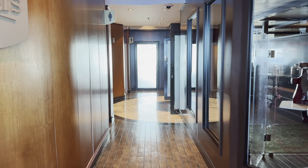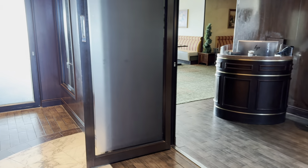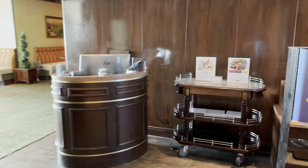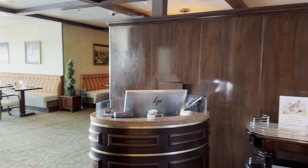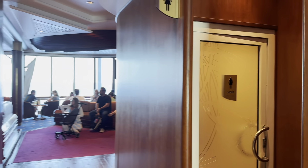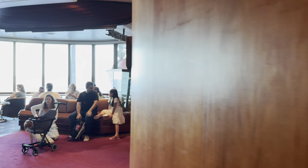Down here is actually one of the specialty restaurants and the bathrooms. If you're at the schooner bar, or if you were at the lounge, the bathroom that you would be using is right here. I just took a quick peek in here so you can kind of see what it looks like. It's not overly fancy, but it does the job. And again, there's the bathrooms.